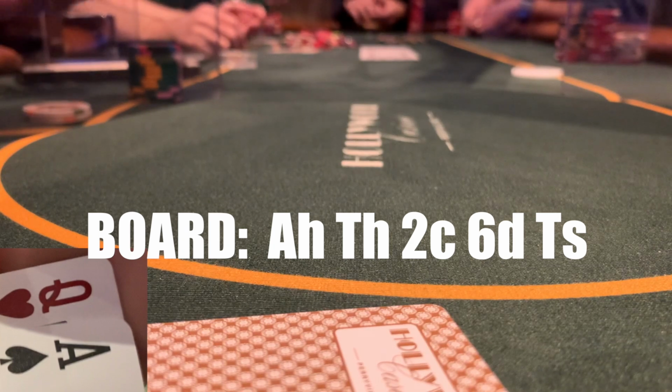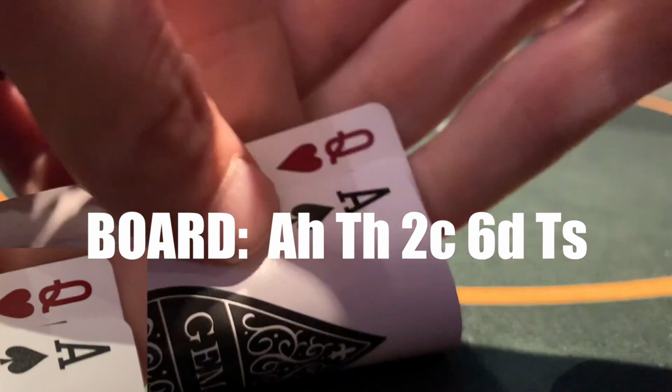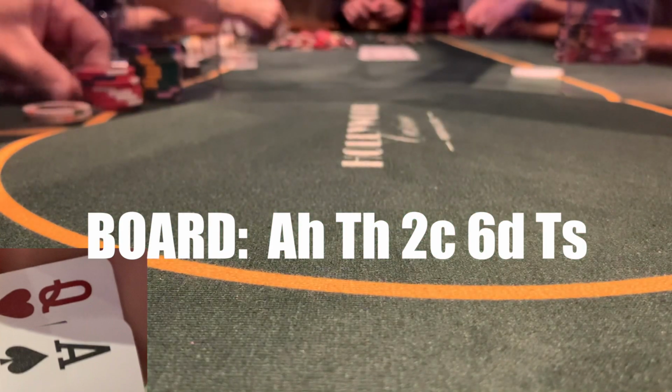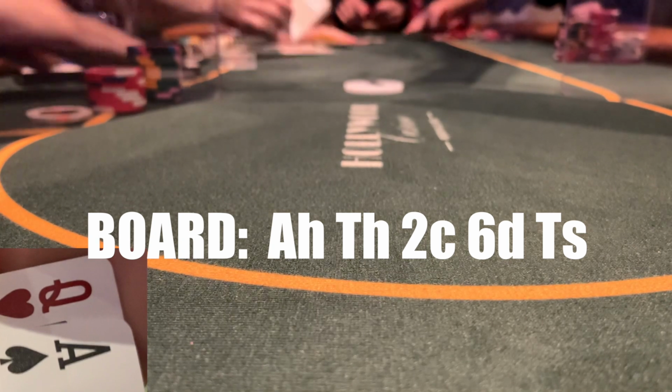I went with a feel play here and folded. Didn't feel like he was bluffing. Didn't think he was value betting a worse hand. And having the queen of hearts in my hand does block a lot of the hands that I want him to be bluffing with. So I feel okay with that fold, and we move on to the next spot.